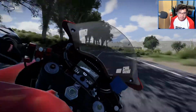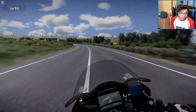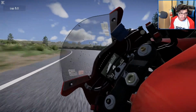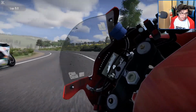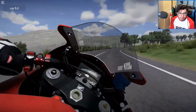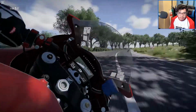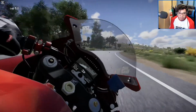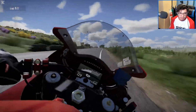Let's come back here. Probably watch out for this because it tightens up as you go around. I remember that. It's under the trees. I'm far away, hopefully. So that's the bottom half of the field passed. Now you've got the top 5, I think, to catch up to.